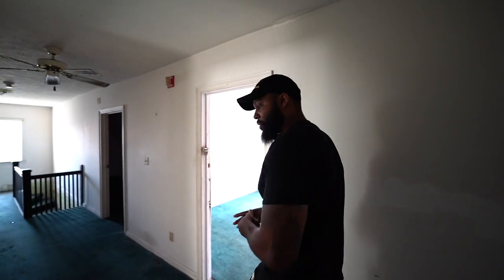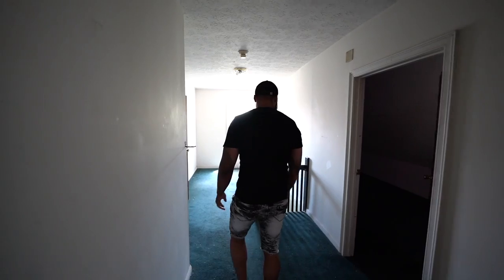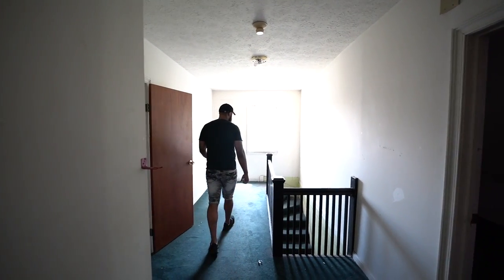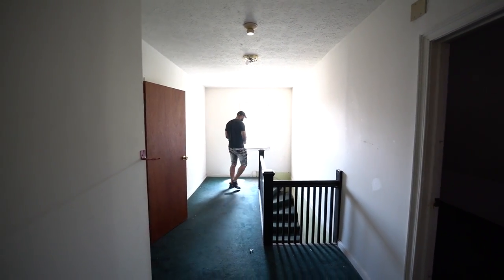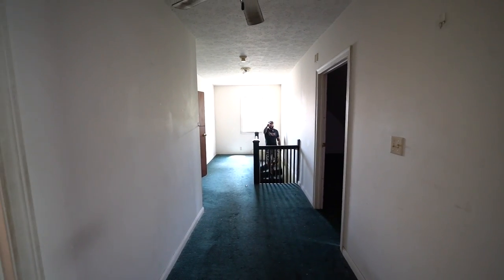This is the third floor. And that's it for this house, man. You know, it's huge. It's an animal and I'm excited to start the construction. So as we go along this journey, I'm gonna bring y'all with me.